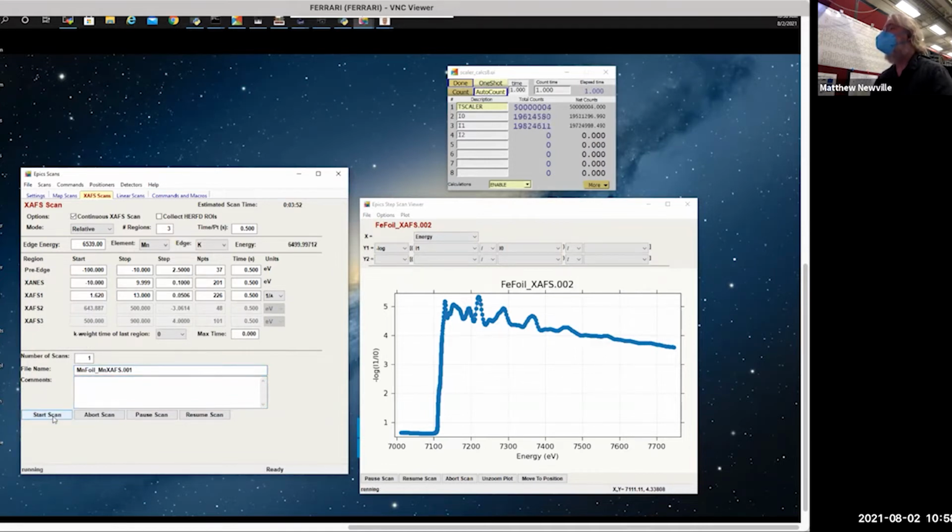It will scan from minus 100 to minus 10 in 2.5 eV steps, and then minus 10 to 10 in tenfold steps, and then out to a k of 13 inverse angstroms.